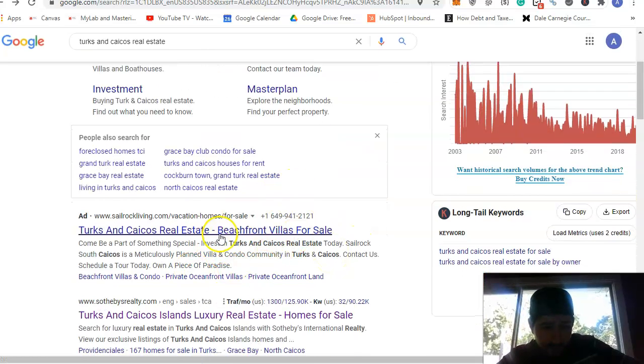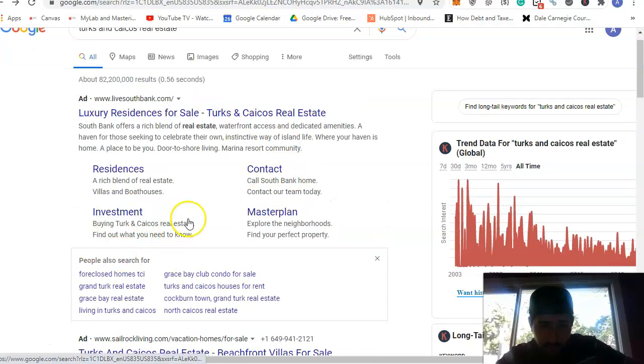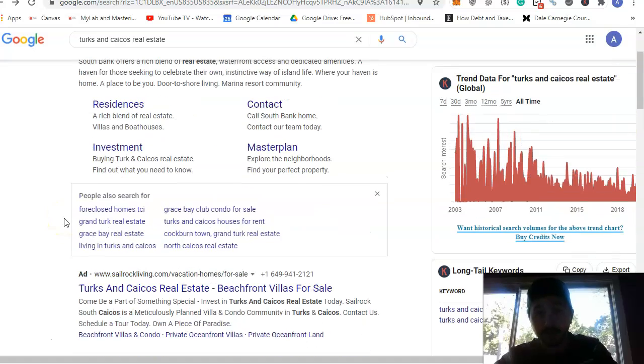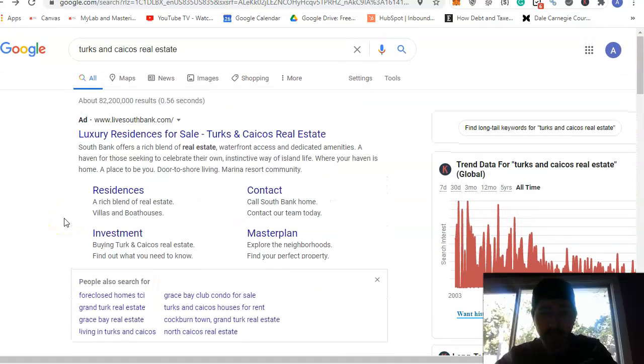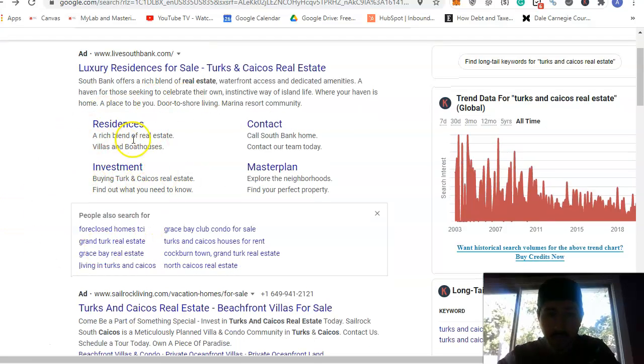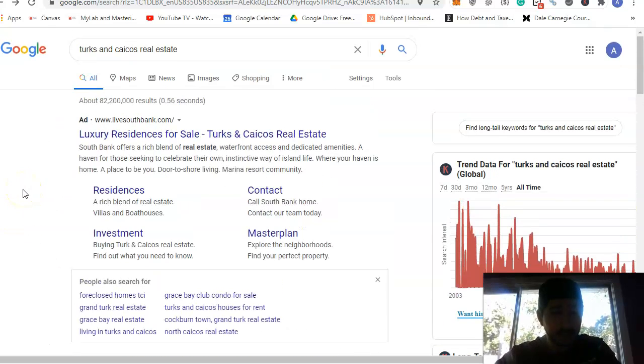And then these guys do not have those site link extensions. They're taking up less space, and therefore, I mean, it's kind of common sense, they're probably getting less clicks too. They're under them, and not only that, but they don't take up as much space.